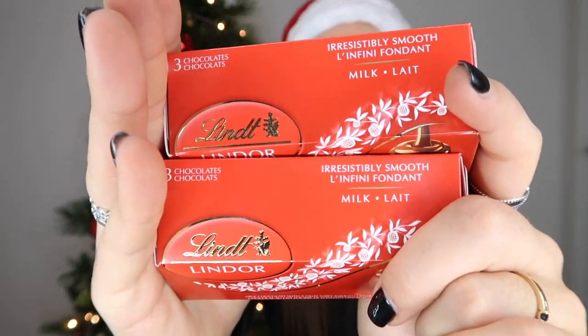You can literally never go wrong with chocolate. So my next stocking stuffer idea is these Lindor original chocolates.